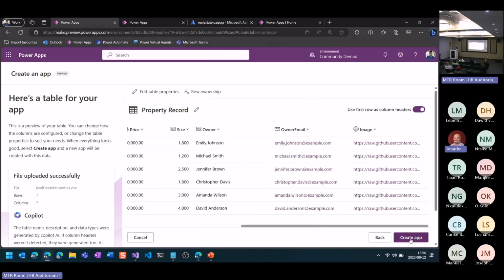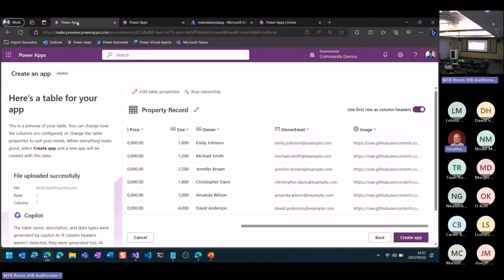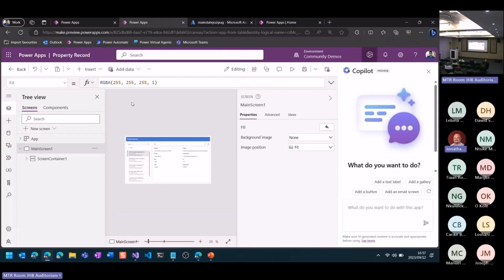So it does take a bit of a while, so I'm not going to click, and I just have this opened up. Literally in the car here, I set this up, so I did not touch it from that previous step. So once you click on Create App, then it comes to this. So it opens up an app for you, as well as the Copilot chat on your right-hand side. That also might be new for some of you.